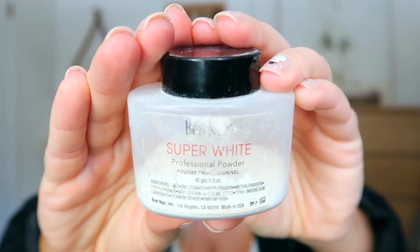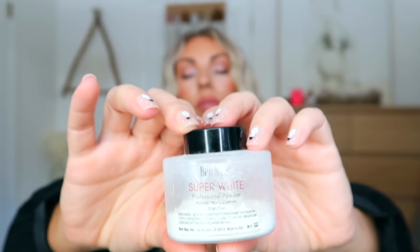And then I have two other powders. This is like my ride or die, love it, cannot be without it. It's the Ben Nye Super White Powder. I use this with a little fluffy brush, and I'm going to share all my favorite brushes with you guys as well. This is what I use underneath my eyes to just kind of brighten and make me look like I'm not as tired as I am.